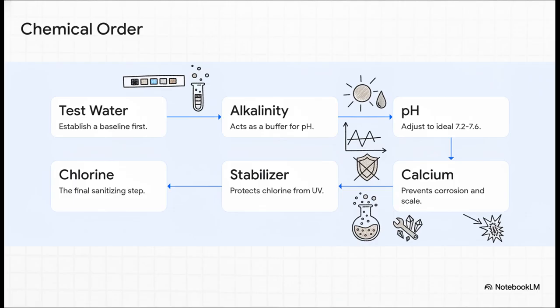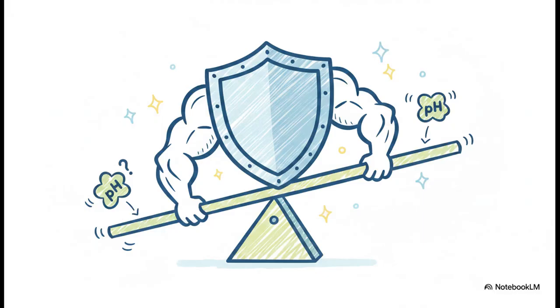First up, you always test the water. You absolutely need a baseline, right? Then you move to alkalinity, followed by pH, then calcium hardness, stabilizer, and only at the very end, the very last step, do you add your sanitizer, which is your chlorine. But why this highly specific order? It is super important to understand the relationship between these first major steps.